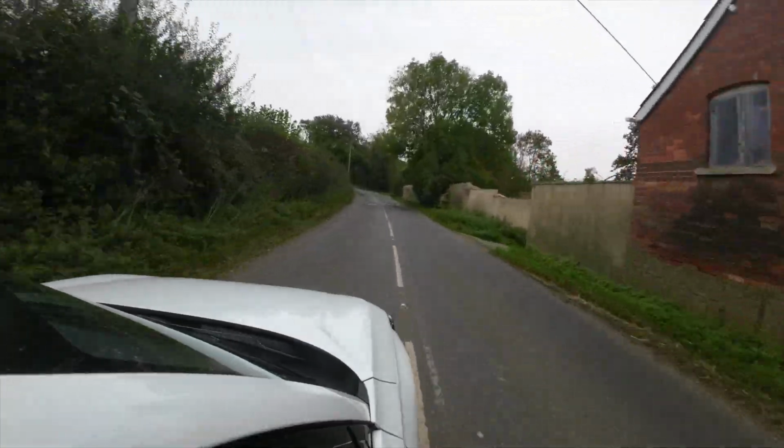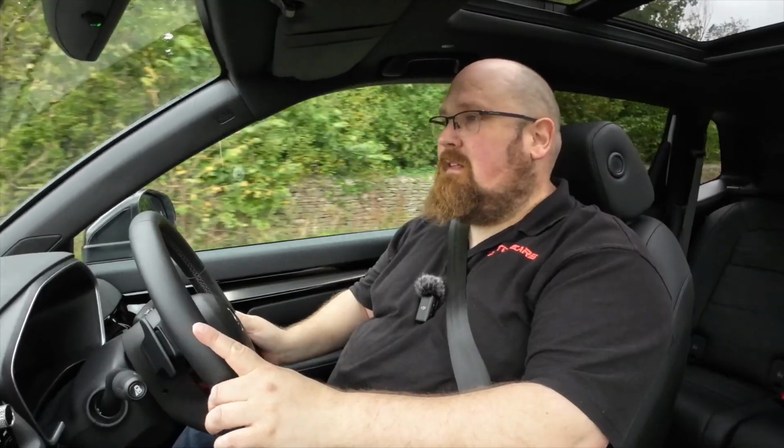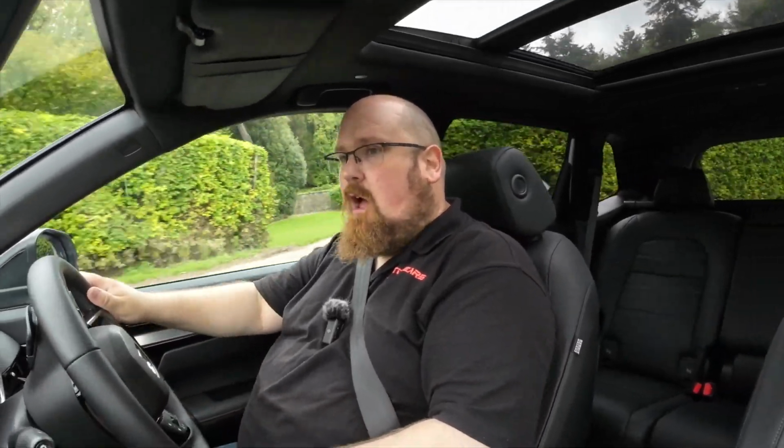Now, when it comes to trim levels in the new CRV range, I am going to include the full hybrid to let you know how it's kind of set up. So it starts off with the Elegance trim, you then move on to the Advance, and then you get the Advance Tech, which is the plug-in hybrid only.